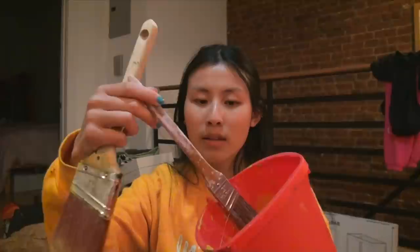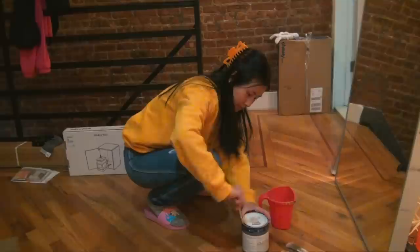I've got my old supplies. You might recognize this from my college apartment. I really like that this magnet keeps your brush out of the paint, and there's not many walls, so I'm just gonna paint it by hand.